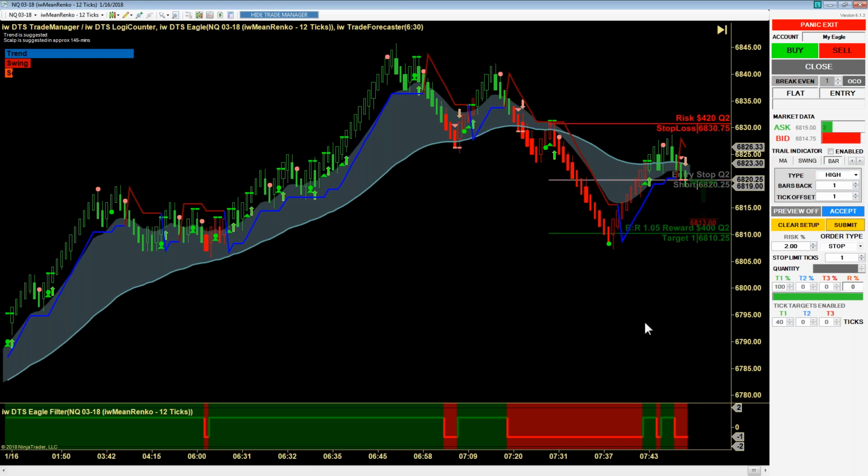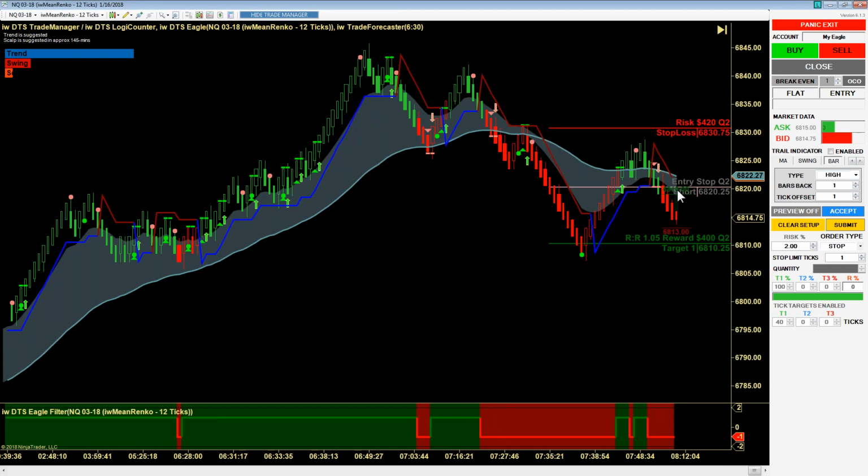I wouldn't necessarily go in with 2 contracts. At this point, I would probably consider bringing the stops in maybe above the high of this little bar here, or to break even, in case this is a test of the extreme and the market reverses and heads higher.